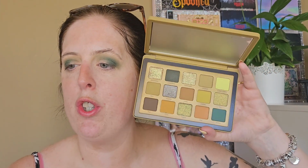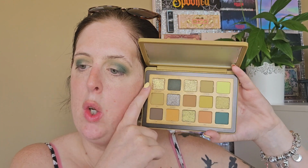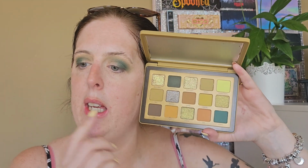Eyes are on, and now to decide on a shimmer. I have absolutely no idea. I'm thinking just one shimmer. This shimmer up here, Plantasia, looks insane. Let's do a little swatch. Oh my god, they're so soft. Let's just do some live swatches just while we're here as well.